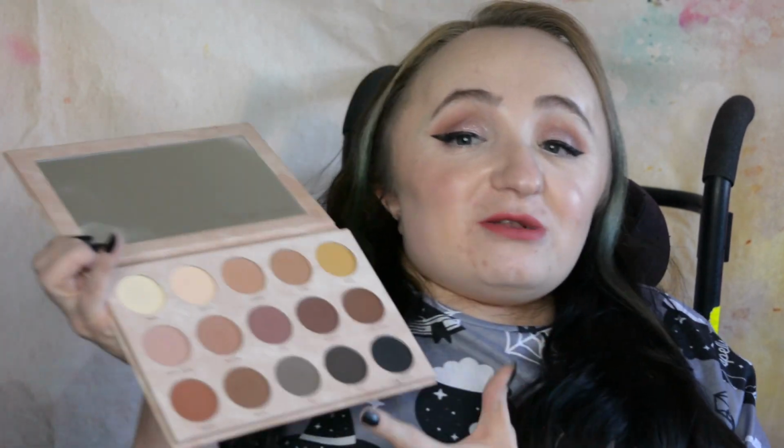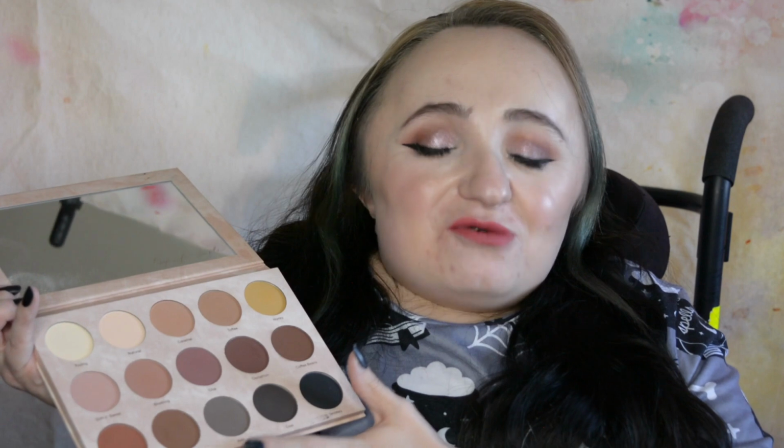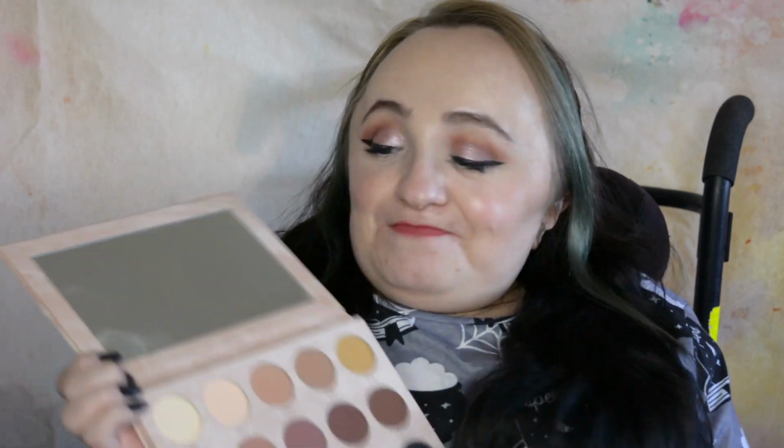They might look a little bit different in the pan, and you might be like, oh, it's a little bit pink, it's a little bit peachy. But when you use them on your eyes, realistically, they look similar enough that I don't think it warrants some of these shades being in here multiple times. But I do like it. I give Christen her props for starting a great brand, being one of the first influencers to do it.